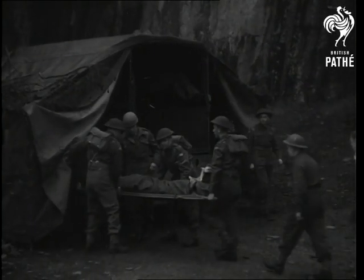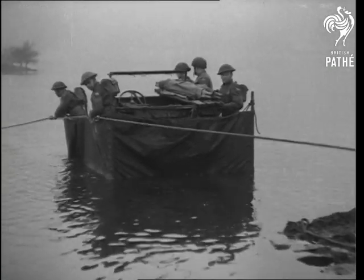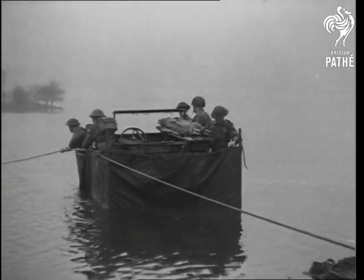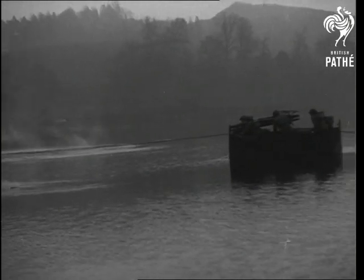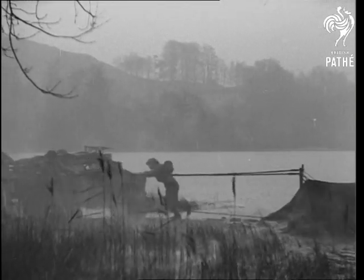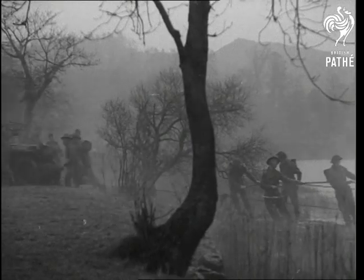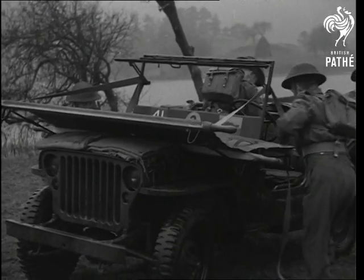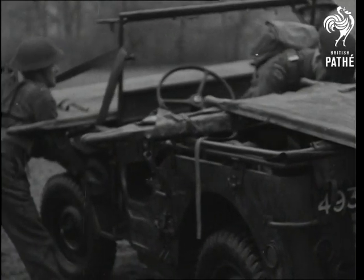A casualty post has been fixed up out of a 3-ton lorry and a tarpaulin, and a mobile ambulance in the form of a jeep is launched on an improvised boat. Under heavy fire, the floating ambulance is hauled across the river to collect the wounded. And in a little less than no time, it's being rigged up to accommodate 4 stretchers. Resourcefulness in difficult situations is the keynote of the exercise.